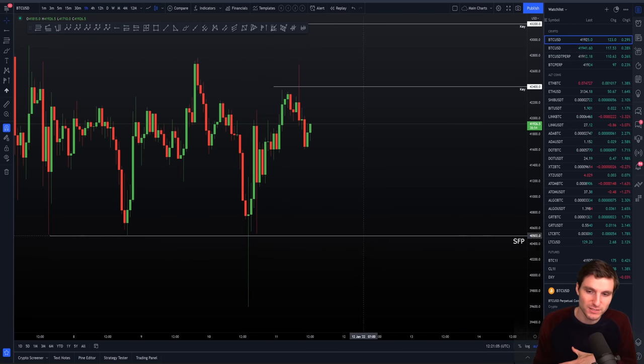I still think that this is a very important support. If lost, I am going to be looking towards lower, to be honest with you. This is naturally the important support that we're looking at over the next few days. If it's lost, it's absolutely fine, we just look for lower. But this, in my opinion, is an important support level.